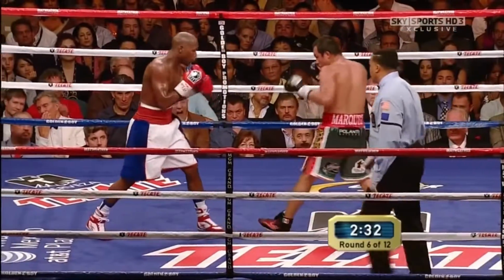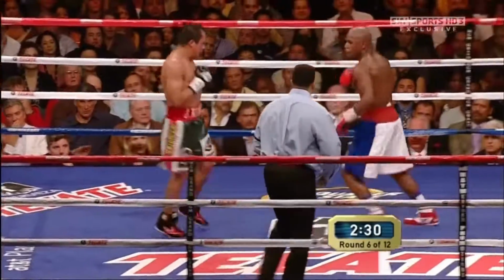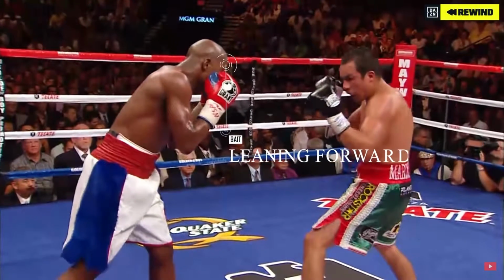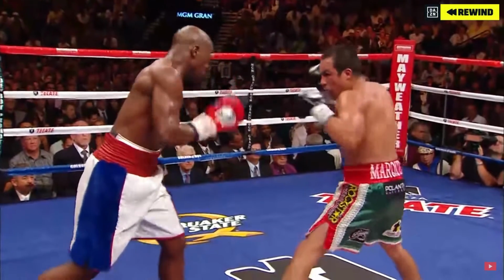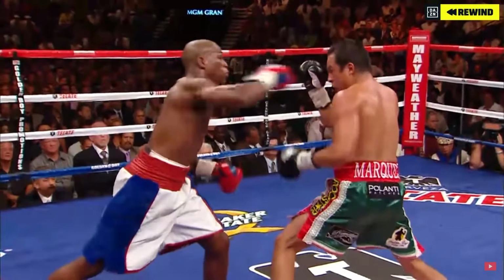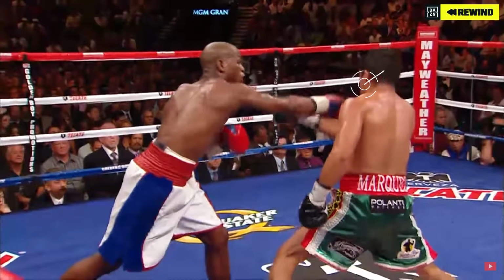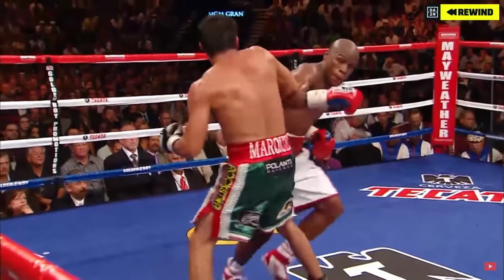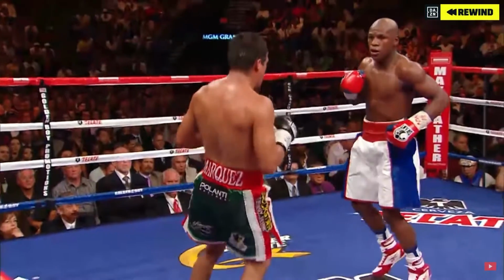In the 6th round in his fight against Marquez, Mayweather showed us the perfect pull counter. Mayweather baits Marquez into throwing a jab through leaning forward. As soon as Marquez throws the jab, Mayweather leans back and responds instantly with the right hand. Marquez was uncovered at the left side of his face because he was throwing the jab. Marquez answers with the right hook, but Mayweather was easily able to roll under the punch.